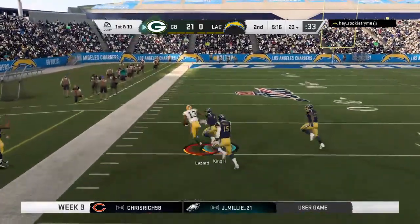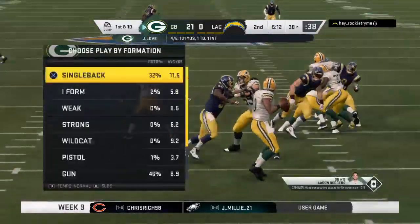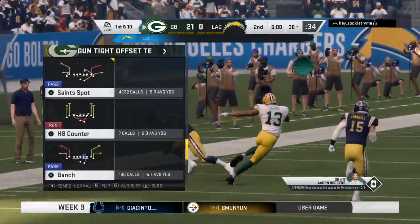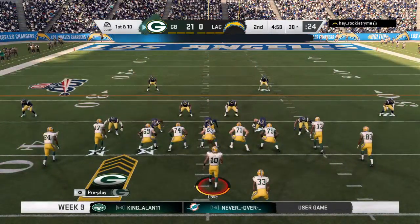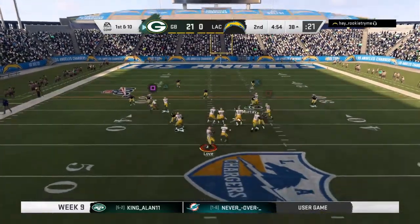Now a deep ball here, hauled in just past the 50 and able to rip off a big chunk of yardage before being dropped inside the 40. A big pickup of 38. So how about that for a chain mover? They're all the way down inside the 40 now for 1st and 10.